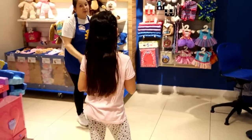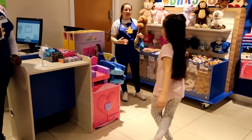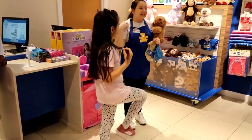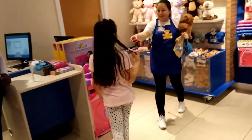If you want, you can add one of our sounds, like from over here, like one of this one. Or you can record your own message, so you can say something and we can put your voice inside the teddy bear. As well, you can add a bit of smell inside from over there. And you can add one of the written cards, like one of this. You feel it?